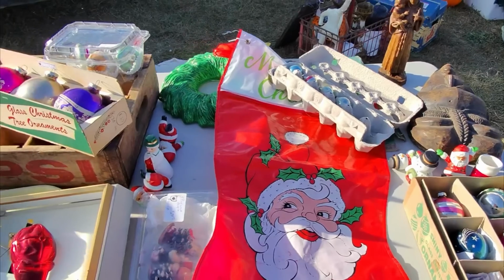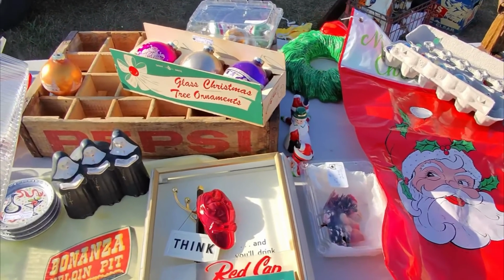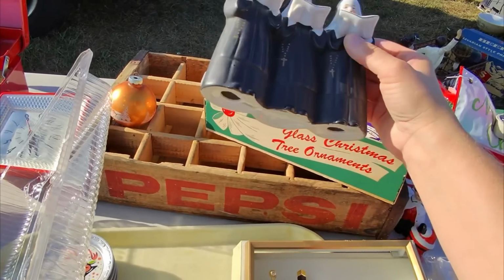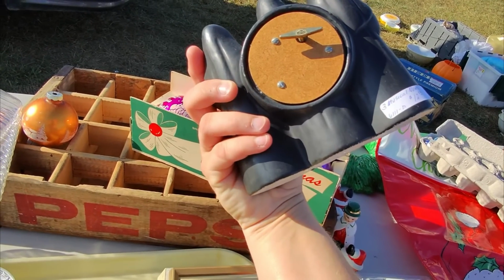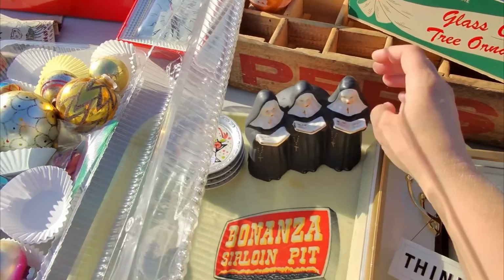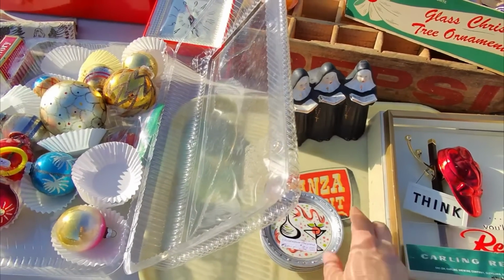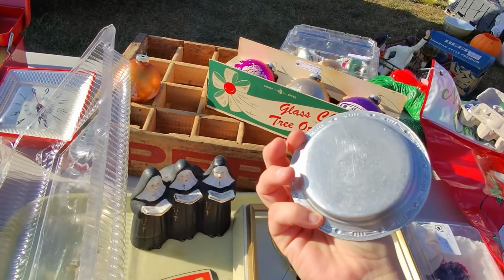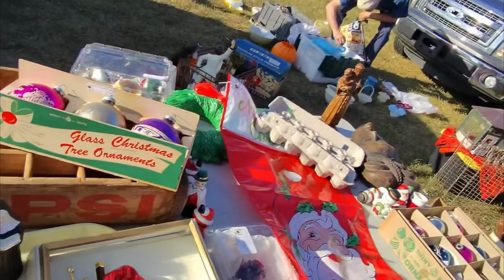Look at this shiny bright little star and moon. I shouldn't say that. Christmas is right around the corner. I think there's less than 100 days until Christmas, so I think these are the Lefton Singing Nuns. Well, they say Japan on the bottom, but they were adorable. $12 for that. And these coasters were super atomic.